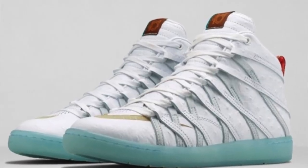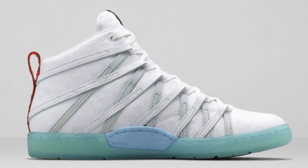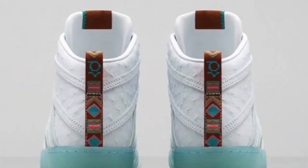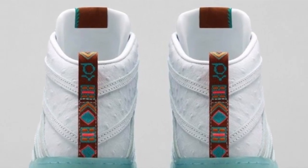Now, these actually popped up last week, but you can grab them this weekend, the White Ostrich Nike KD7 Lifestyle. As the name suggests, the model features the ostrich leather upper with leather straps for the lace stays. The big highlight is the icy blue translucent outsole that pops off of that white upper, but the quiet details are what really helped shape this model in my opinion.